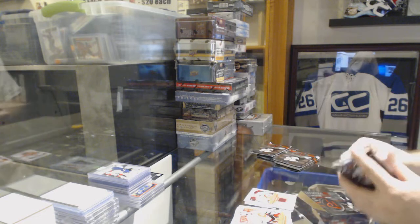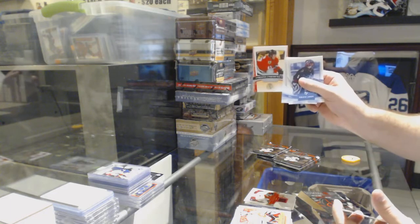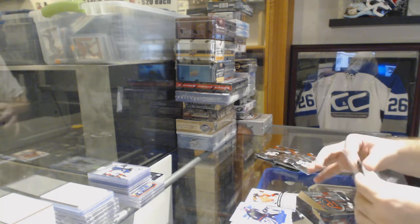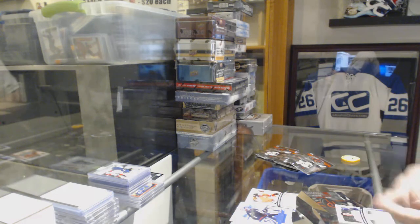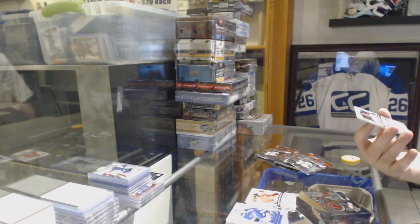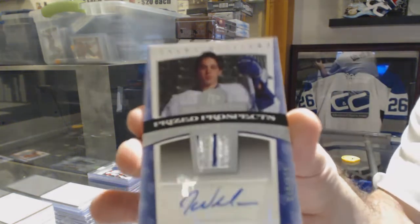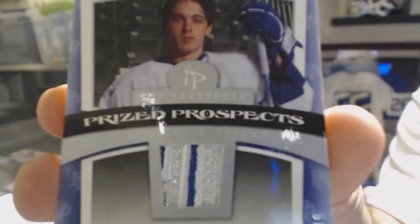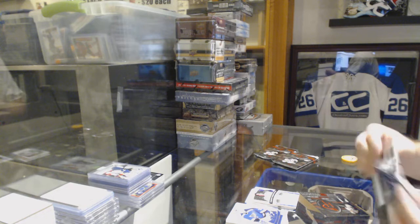Please, please, please. Dave Boland to 1999 prize prospects. We've got for the Maple Leafs number 2/599 patch auto, Jeremy Williams. How often do you get a three-color Maple Leaf swatch? Kind of cool in that aspect.